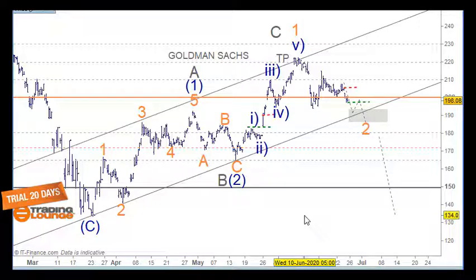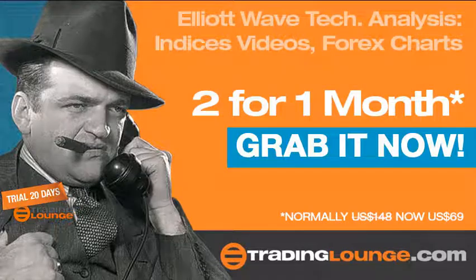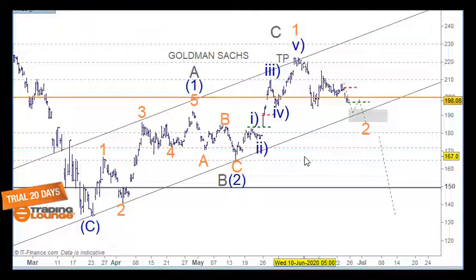If this was an A wave, a B wave and a C wave, yes, we can count that as a B wave, but it's very much like a wave 2, a zigzag, very simple and very sharp, and it's covered the gap, so it doesn't really need to visit that again, not that that's the end of the world. So we'll just see how that plays out.